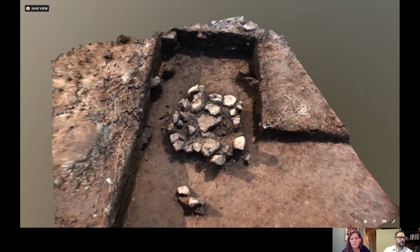And so you can kind of see the size of that thing in comparison to the features that were found in Block A, which were 2 to 3 times the size of that little guy right there. So this is the personal pan pizza, as opposed to the big family pie.